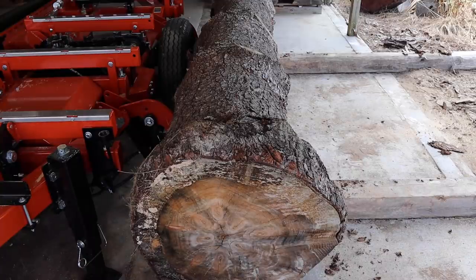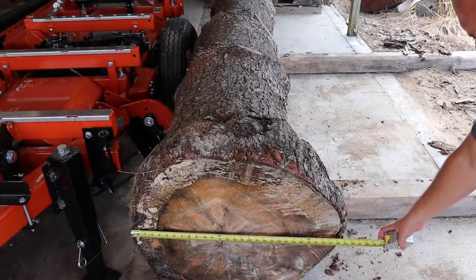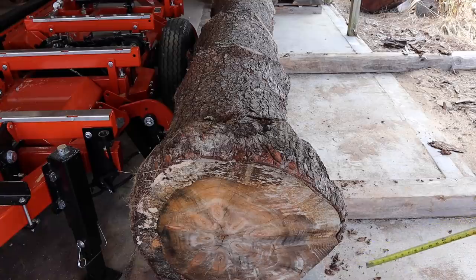Guys, let's do a quick measurement here. Operator side. Gosh, that's showing 28 inches, but there's a large cluster. This log is claustrophobic right here. My goodness. Claustrophobic. Good Lord.